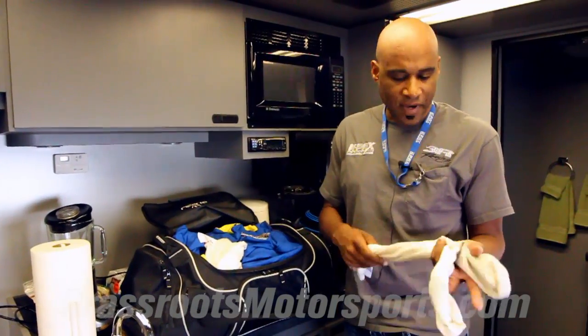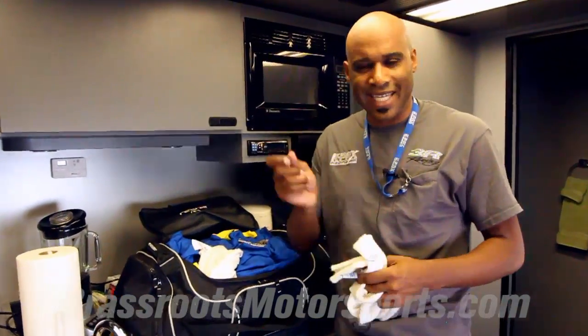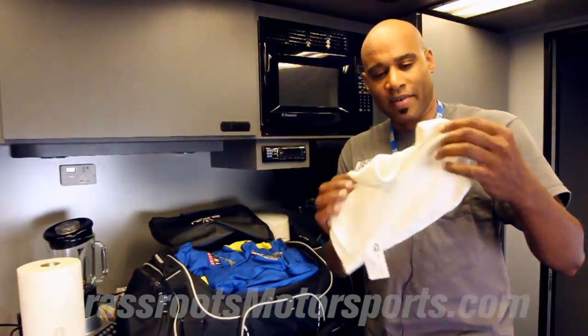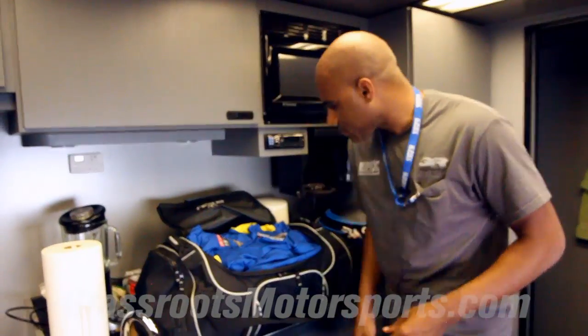Nomex socks. Guys forget about these all the time. Don't wear your little tennis socks or whatever in a fire. They don't do a good job. Nomex balaclava. Protect your head.